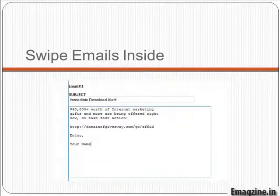Next thing you're going to find inside your giveaway under the promotional tab, you'll find swipe emails. These are the emails that you would use when running your promotion. So of course you would substitute your name in there. A lot of them will give you an affiliate ID. Notice I put domain of giveaway, so they'll have something that looks like this with the giveaway event that's going on and a link so people can easily go out there and promote this to their list.